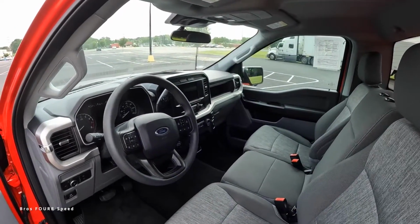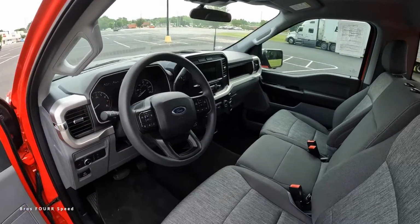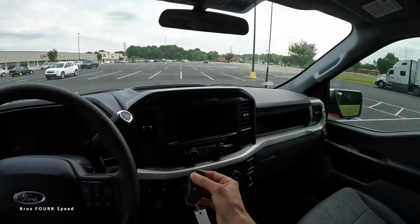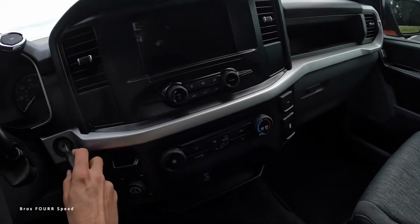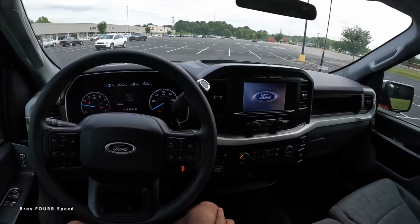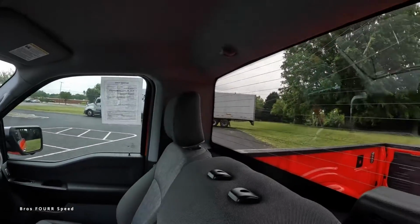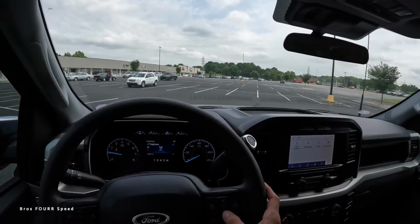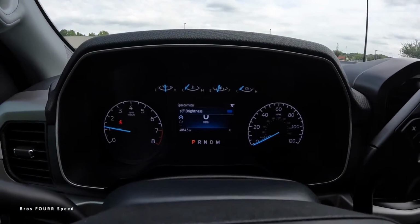And you can see we have our black steering wheel with some gray accents with all the controls. So if I go ahead and hop inside now, this is a simple one. So we have a turnkey ignition, which I'm not used to using. From here, let's fire up that 5.0. So this is the entire interior, just the regular cab as you would expect. And then we can see we do get some tech in the center.